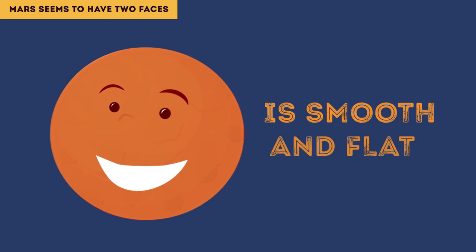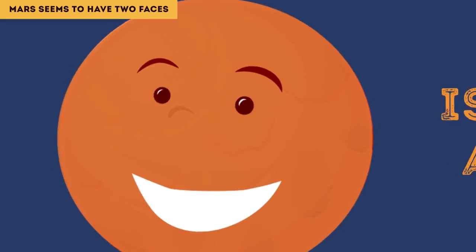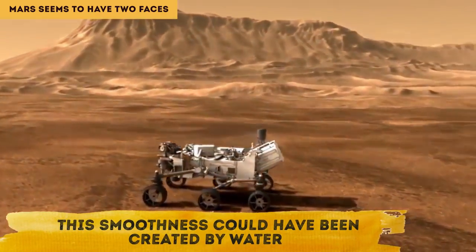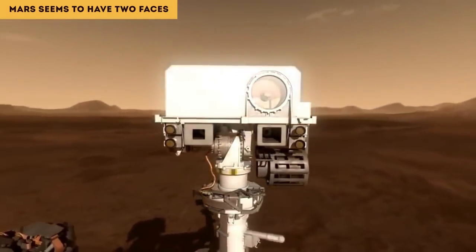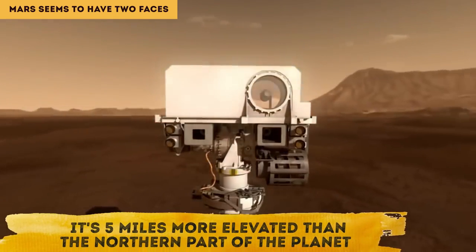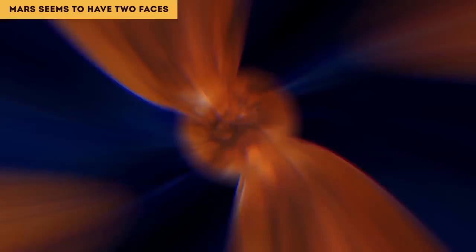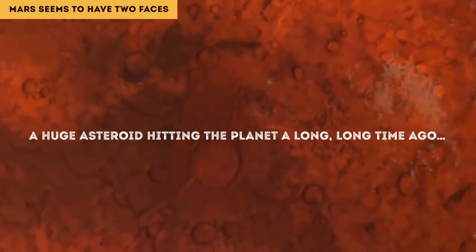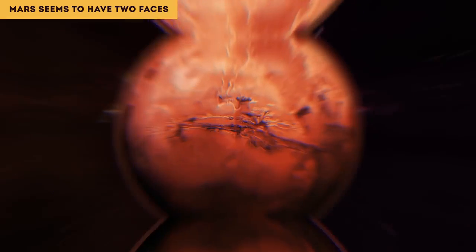The northern hemisphere is smooth and flat. In fact, it's one of the flattest places in our solar system. This smoothness could have been created by water that used to flow on the surface of Mars. Yet the southern hemisphere is heavily cratered, rough, and mountainous. It's 5 miles more elevated than the northern part of the planet. This change of Martian landscape could be due to a huge asteroid hitting the planet a long time ago, in a galaxy far, far away. Oh, sorry, no, it was totally in this galaxy.